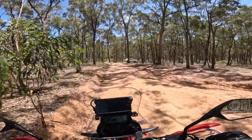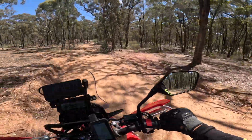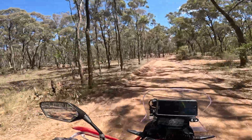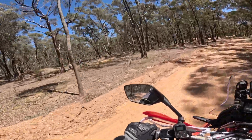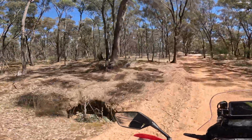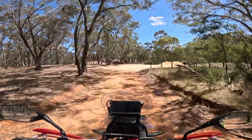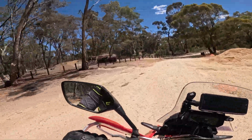Oh, somebody must be out hiking or metal detecting. I don't know, probably metal detecting. Old battery dam out here. I think I've been here before on video.